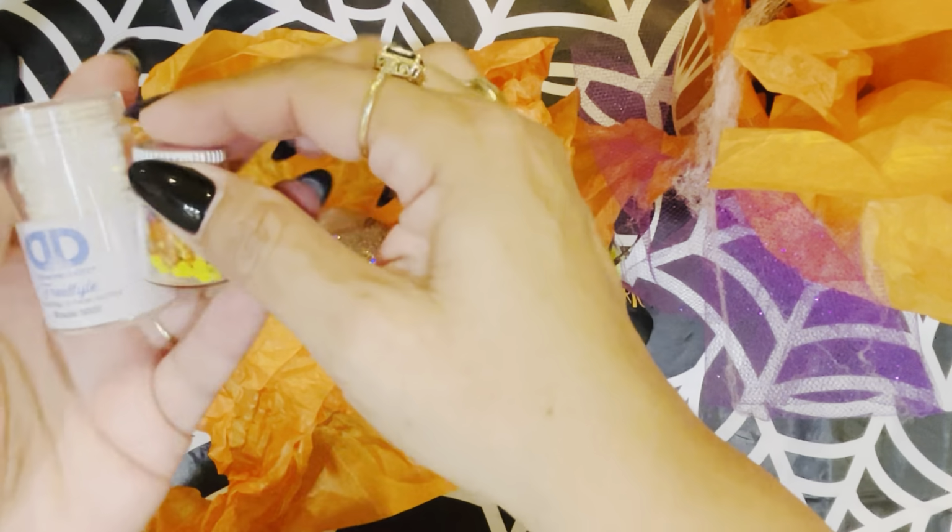Wait, is there something else? Oh, I think there's something else in here. I love this. I'm old school. I like the tissue paper that has the glitter. Oh, I love it. Ooh, she made me a pen. Look at how cute is that. This bright turquoise. Oh my God, so, so cute. She does make pens. She doesn't sell them, but she usually gives them as goodies or just to her friends. And I freaking love this one.